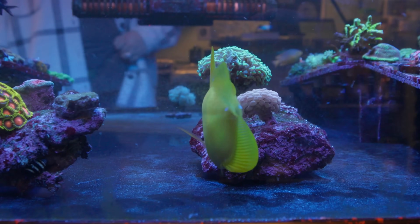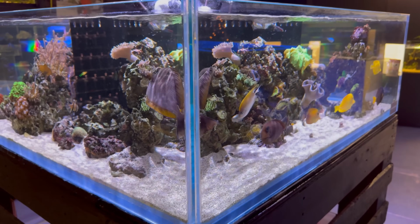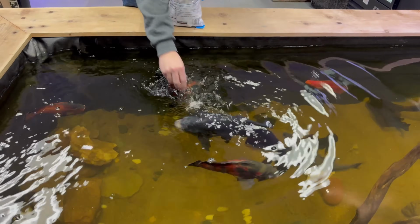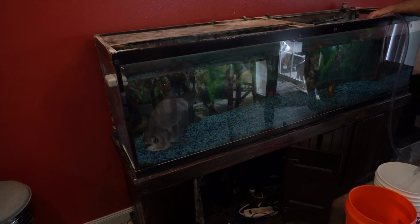The dorsal fin kind of makes him look like a shark, but this fish is very special. Logan also has some really cool display tanks in his shop featuring an enormous pacu that he ended up rescuing. The previous owner was feeding this fish hot dogs.